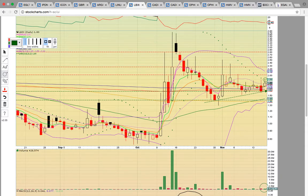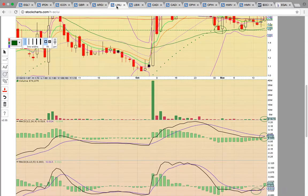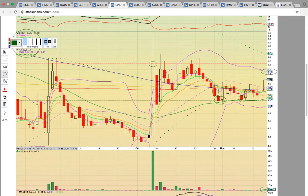Notice you have the 50-day simple moving average at 144, and then the same thing. You've got the 200 and the 300 and EMAs 4, 8, and 13 in the middle Bollinger Band. This is the exact same chart, but it's a different stock. It's LBIX. I mean, look how similar these patterns are. You've got the same thing. All the moving averages converged, bounced off the support, now above the middle Bollinger Band.